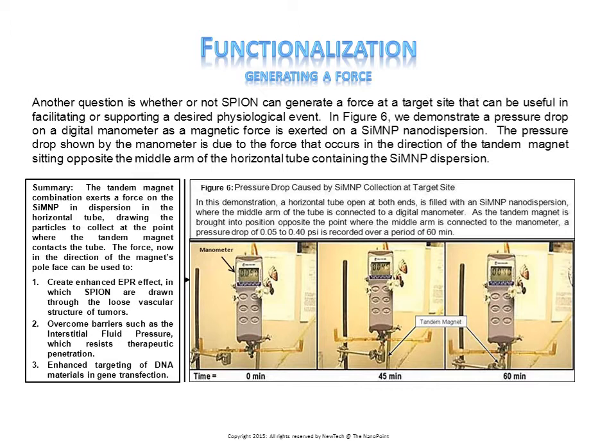The IFP represents an obstacle in cancer therapy because cell penetration is resisted, thus reducing the uptake of therapeutic agents. The external magnetic force can also be useful in driving an increased extravasation outcome via the EPR effect to enable more active agent to reach the tumor vasculature. This external physical force will enhance the efficacy and efficiency of magnetic-based therapeutic platforms.